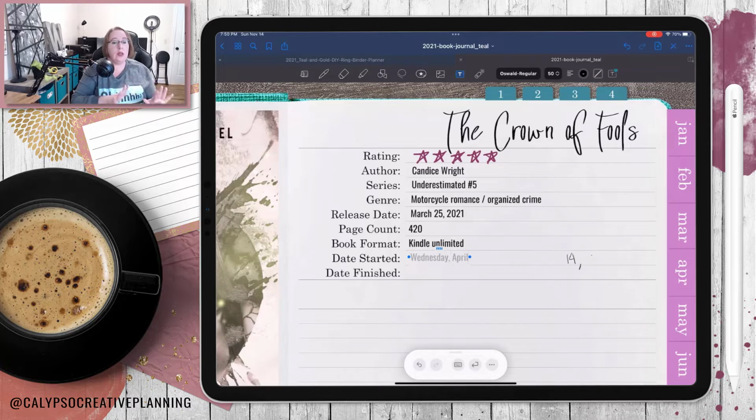But I will read my book on my Kindle and highlight my favorite quotes throughout the reading journey. And then at the end, I can export those notes and they go straight to my email. And that's how I get my quotes that I can add to my book journal.